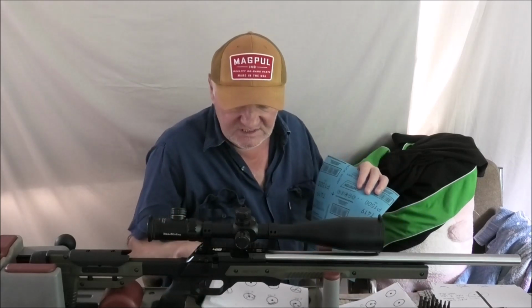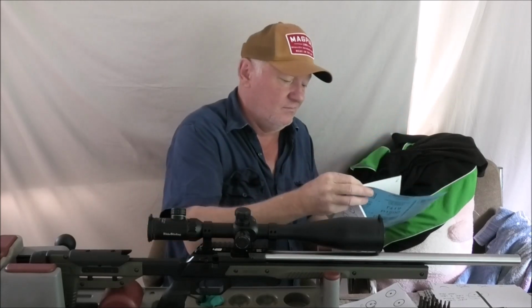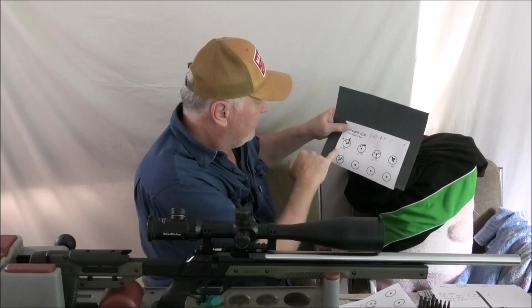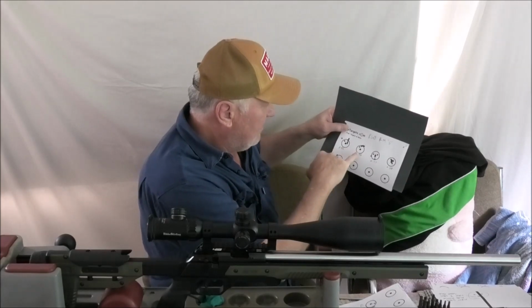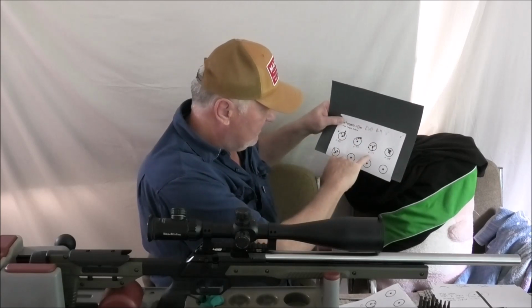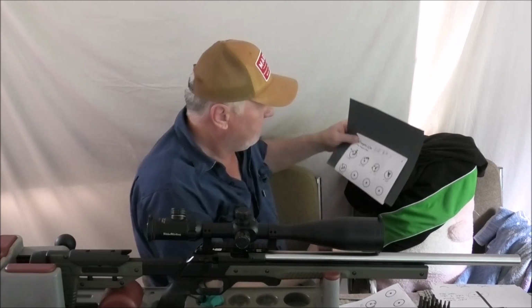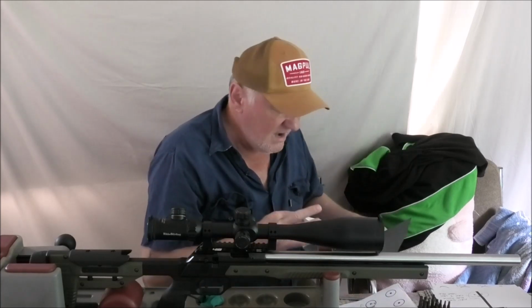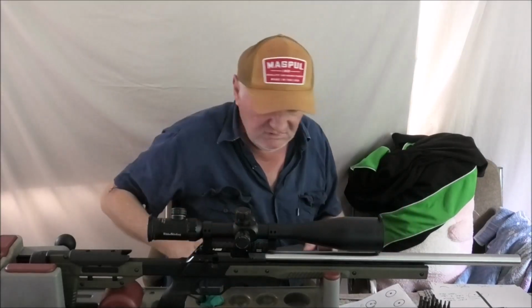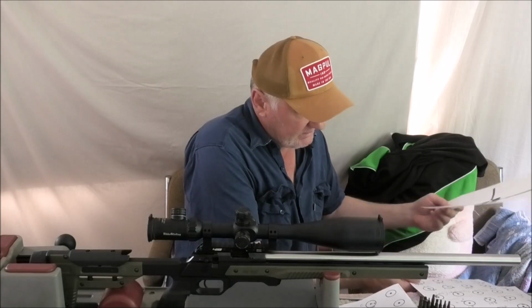Now RWS rifle match S did okay. Started off 0.86, then went 0.56. It's a weird string, a sideways string. 0.77, 0.48, 0.63. So that's RWS rifle match S. It's thereabouts.